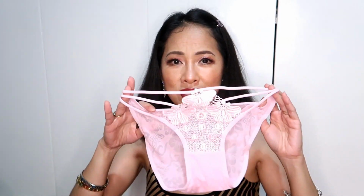Comfortable, yes, I can wear it comfortably without having issues with my problematic areas. A very nice panty. It's lace, flowery. My panty is nipis. Why? Ang panty ko dahil dili ukay-ukay, kundi sa Shopee ni Day. Why? As you can see, guys, it's very tiny, see-through.